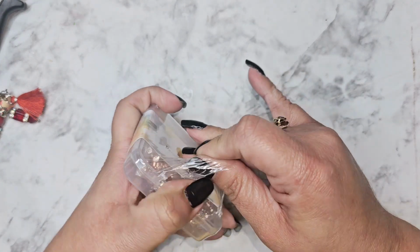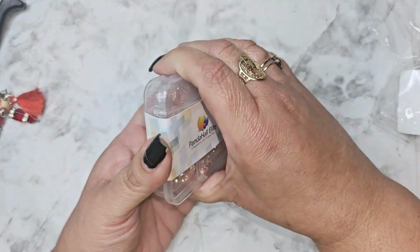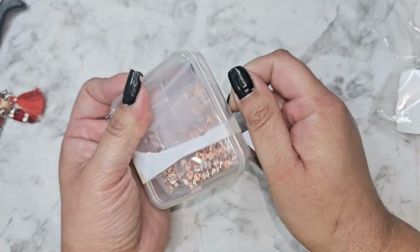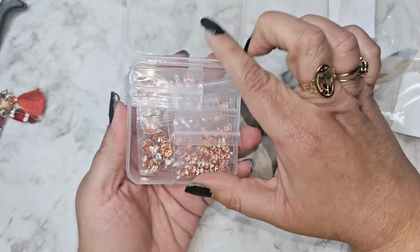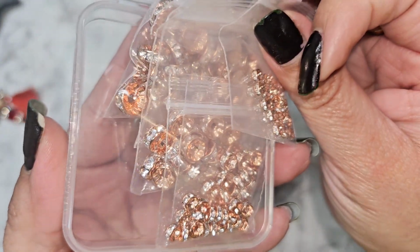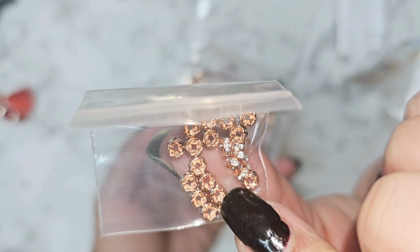So let's get started. I got this set right here, which I love that they send in its own case, so it's already all packaged nice and neat for you, and you don't have to worry about where you're going to store your items. And look, each size is in its own little baggie right here. So we have rhinestone spacers. Oh, look, these are the ones that I wanted so badly.